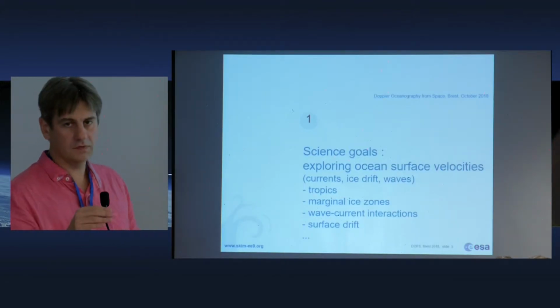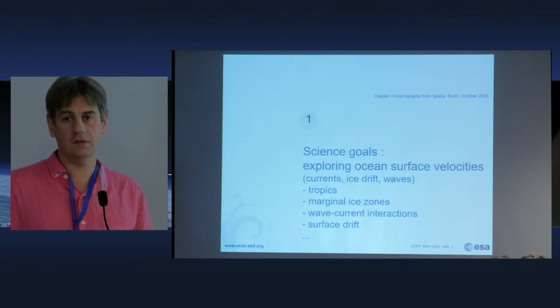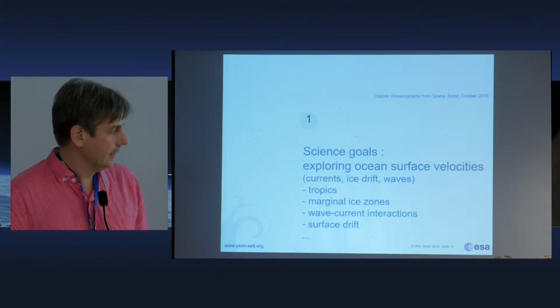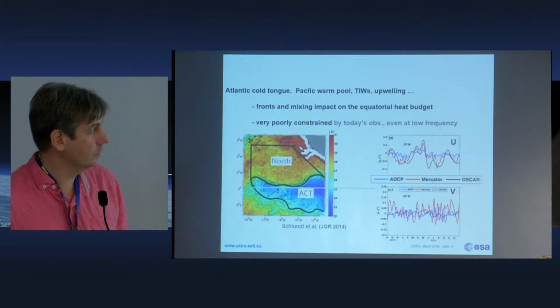The SKIM goal is to really explore ocean surface velocities. That includes currents, ice drift, and waves, and goes from the tropics to the marginal ice zones, so most of the oceans. It also looks at wave interactions and things like surface drift. So just a few words about that.